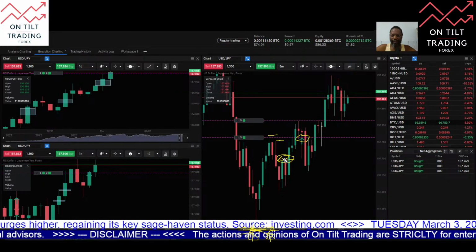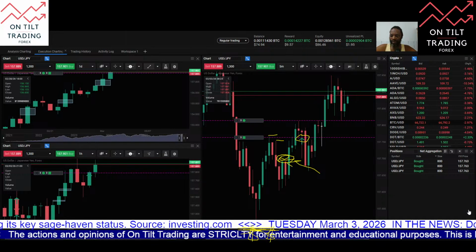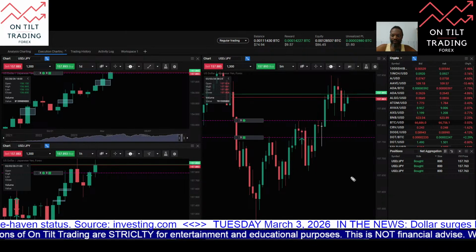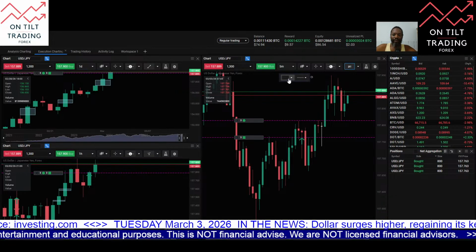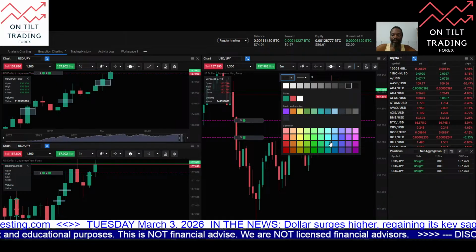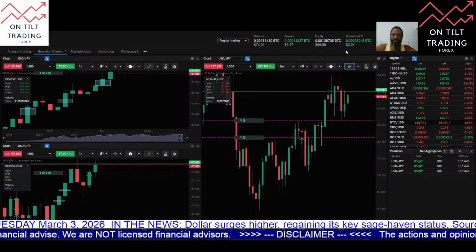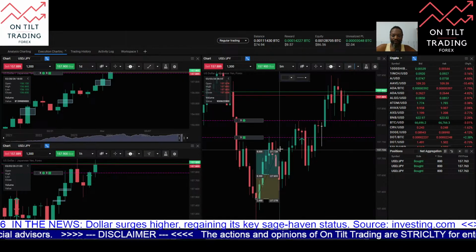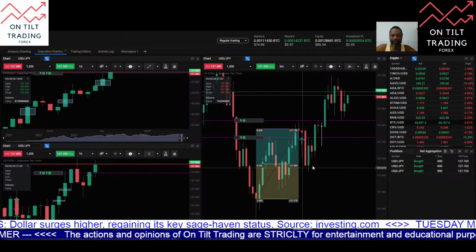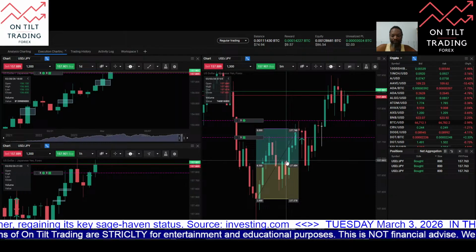This entry here, as I mentioned, would have been ideal. I'm working on trying to improve my entries, as in this, if I pull up the Fibonacci retracement tool, this comes down here to the equilibrium level and to this level here.